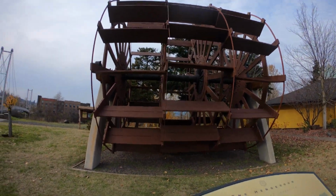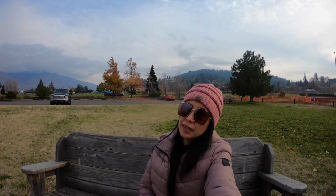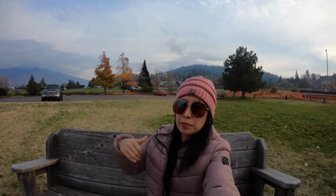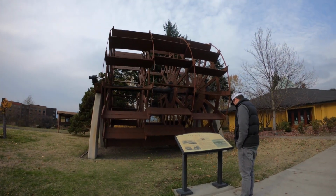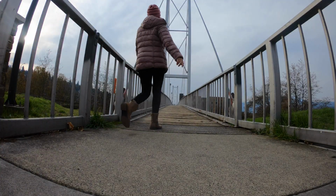So, ayan, malaking yan. Fall color is on my back. Nice. And my Tawaki is still there. Reading the history. You can pick it up.